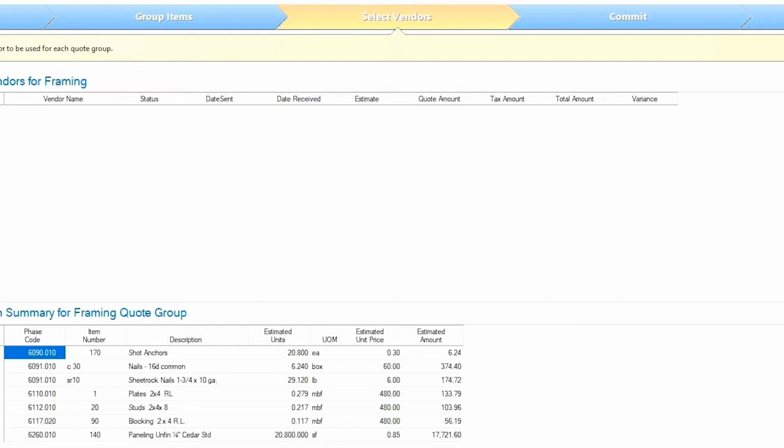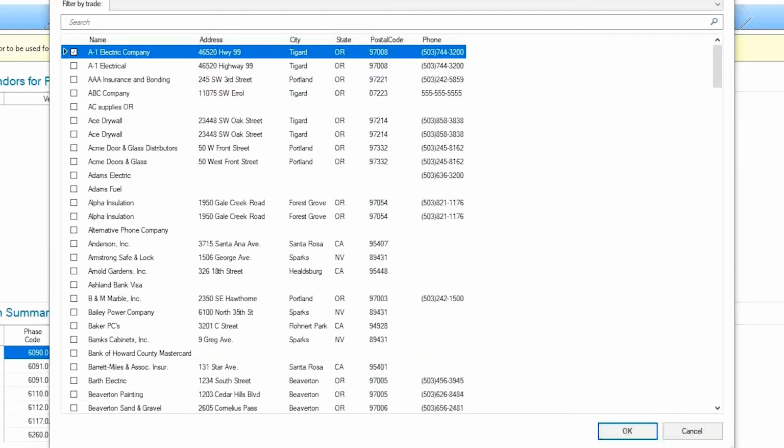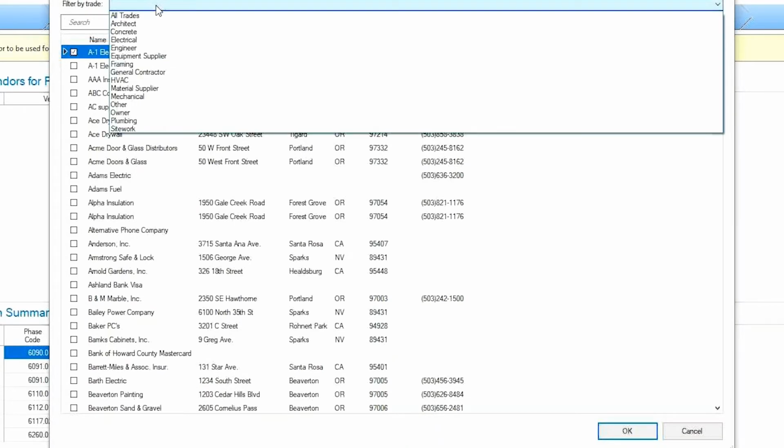Let's go ahead and involve some vendors in the process. Now we are taking advantage of the address book within estimating. So with that being said, most of you may be used to the address book, again, Sage 100, you've got your contact list. We're going to be able to see those contacts in here as well. Well, we'll be able to see the contacts in a later portion of this. Again, this is our estimating address book that we're working with.